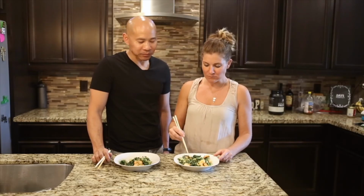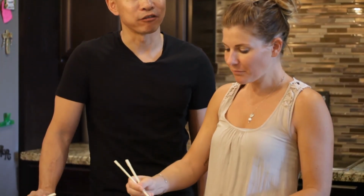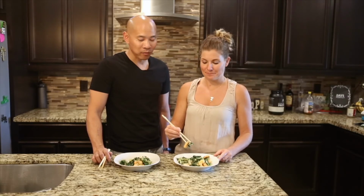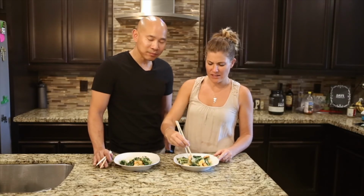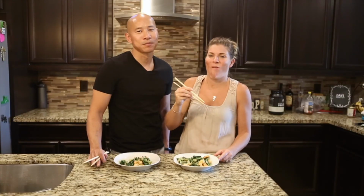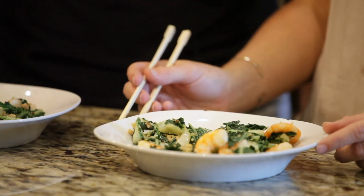Mmm. Oh my ginger, that's delicious. That is tasty. It's got a lot of flavor. It's like a flavor explosion. That's really good. A+. You know why it's so good? Because I didn't touch any part of this process. This dish was all her. Very true. Great job. Awesome.